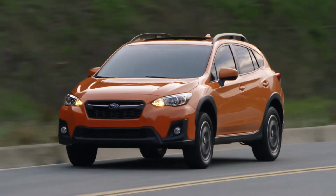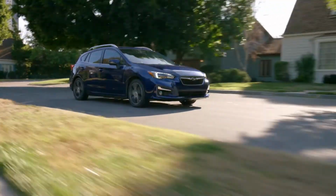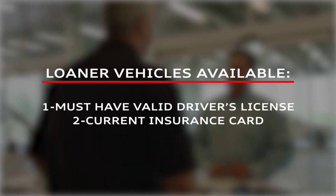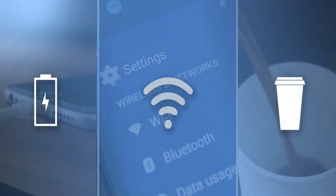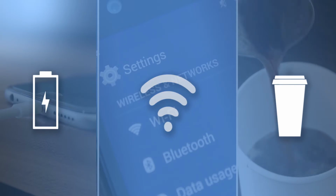Please let our staff know when you initially set your service appointment, and when you arrive, please have your insurance card and driver's license on hand. If you are waiting for your vehicle, we have a comfortable waiting area featuring snacks and complimentary beverages for your convenience.